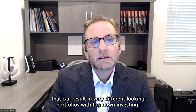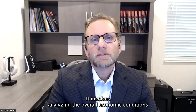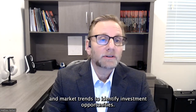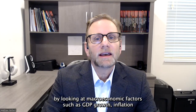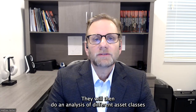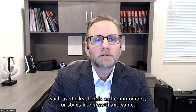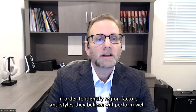With top-down investing, that's a strategy that takes a big picture approach. It involves analyzing the overall economic conditions and market trends to identify investment opportunities. Investment managers who use this approach will typically start by looking at macroeconomic factors such as GDP growth, inflation, and interest rates to determine the overall health of the economy. They will then do an analysis of different asset classes such as stocks, bonds, and commodities, or styles like growth and value, in order to identify regions, sectors, and styles they believe will perform well.